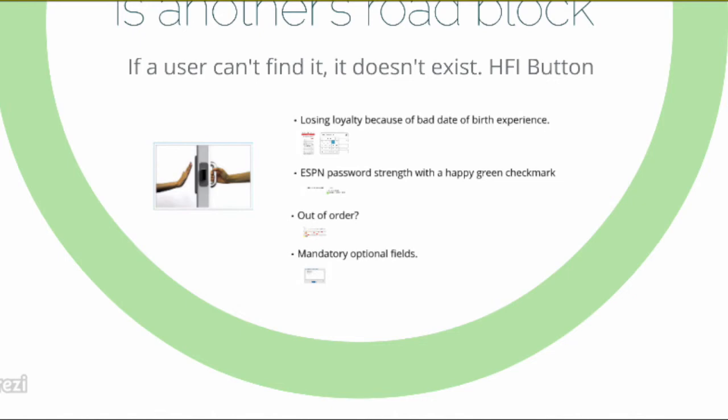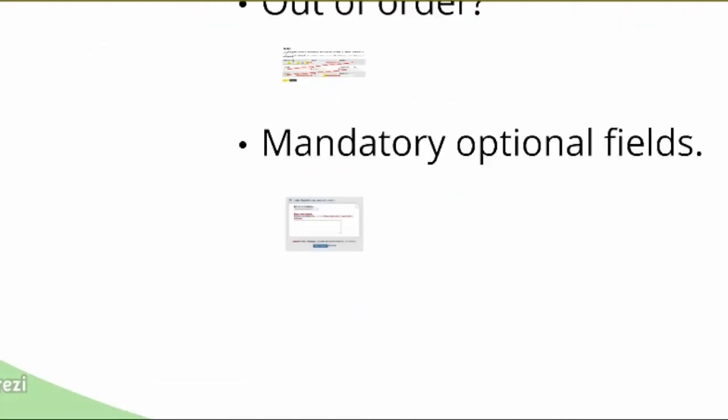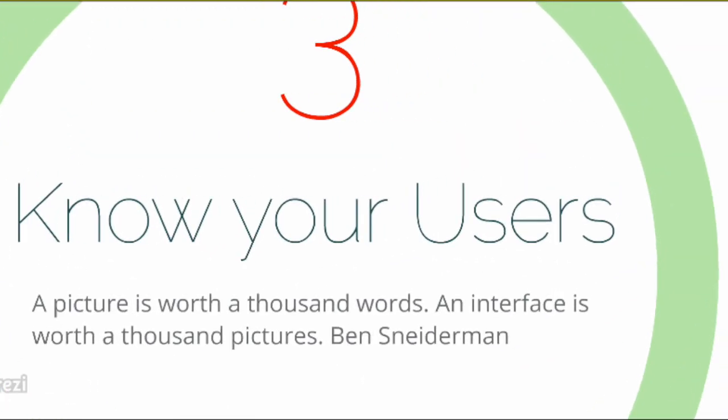Moving on. Know your users. A picture is worth 1,000 words, so an interface is worth 1,000 pictures. Knowing your users, you can do this with personas. You can learn more about ethnography if you want to look that up. But basically, analytics will help with this, doing some research, figuring out your target audience, and all of those fun stuff will help you get a better picture of who you're building for.